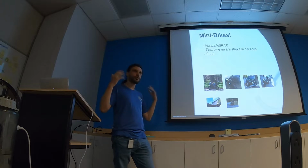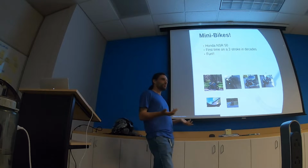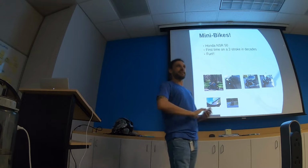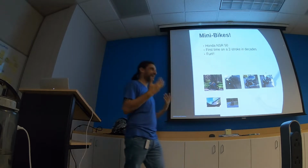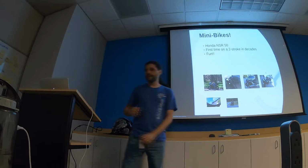I completely forgot how to ride a two-stroke. No engine braking, and the torque range is way up there, right? So it's bogged down, and then it just jumps out of nowhere. I had forgotten that feeling, so that was interesting. But it's a lot of fun.